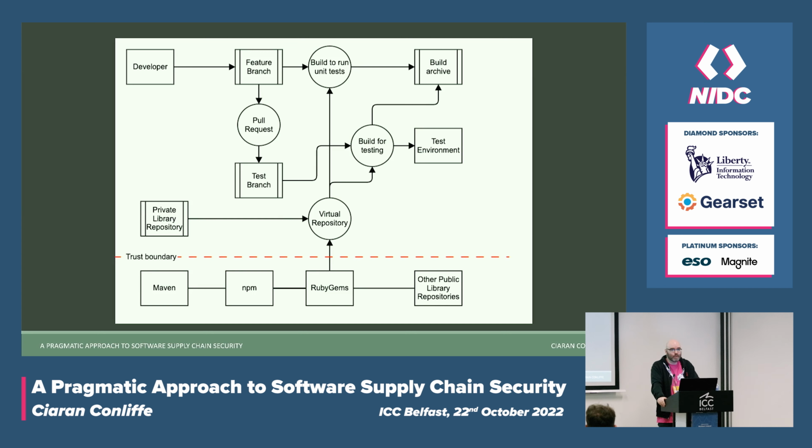What virtual repos let you do is actually specify: check the internal repo. If it's in the internal repo, don't check anywhere else, even if there's a later version, that sort of thing. So it lets you protect against that type of attack. So it's very nice.